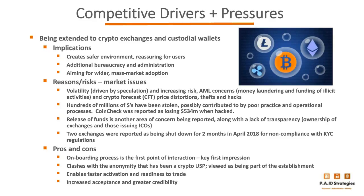In the crypto world, obviously a much more nascent market, still emerging, still developing, and finding its shape. As mentioned, many of these regulations are now being extended to crypto exchanges and custodial wallets, the 5th Anti-Money Laundering Directive specifically highlighting this. The aim is to create a safer environment, make it more reassuring for users.